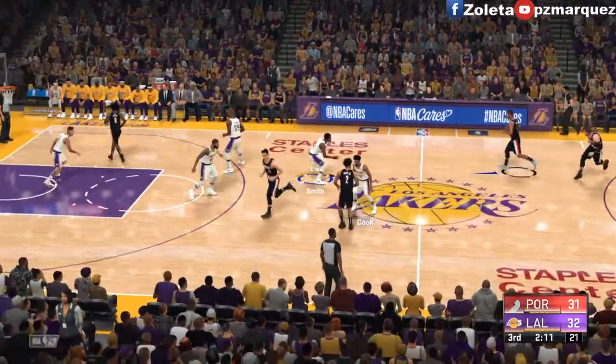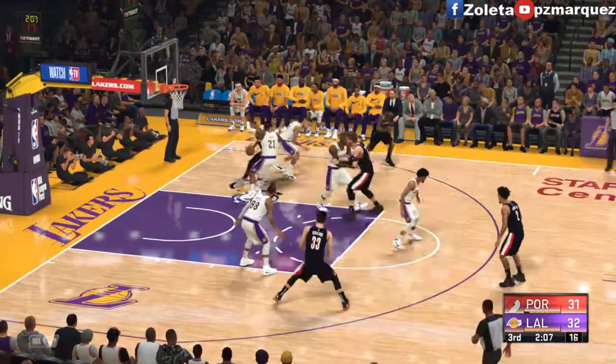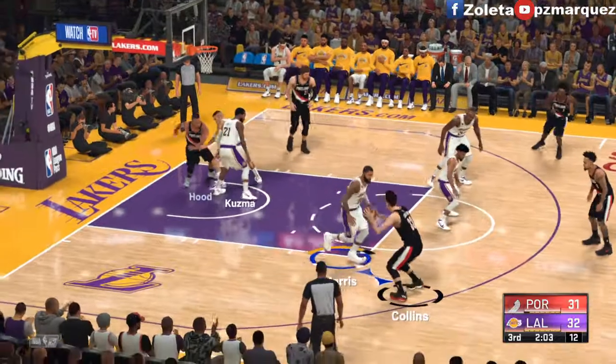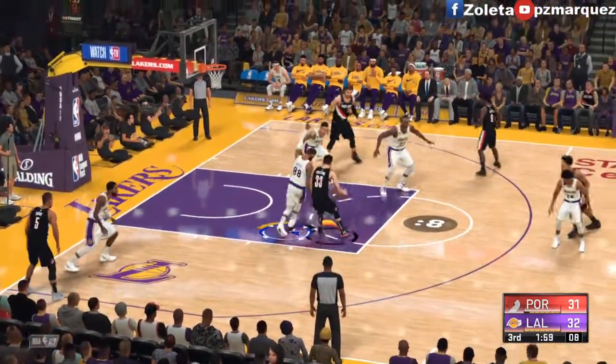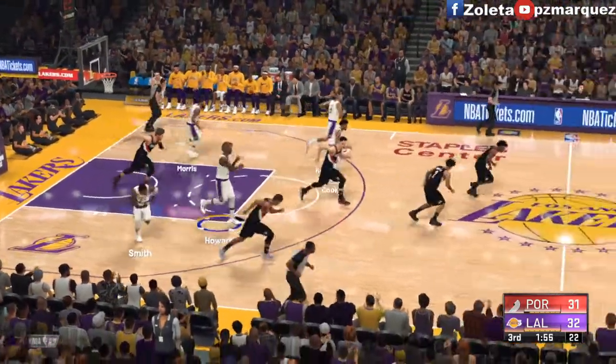Portland's gone 3 of 6 tonight when they've let it fly from downtown. Here's Hood. Kicks it out to Collins. Another shot. Nurkic trying to get open. Shot by Collins, no good. The Lakers in the lead.